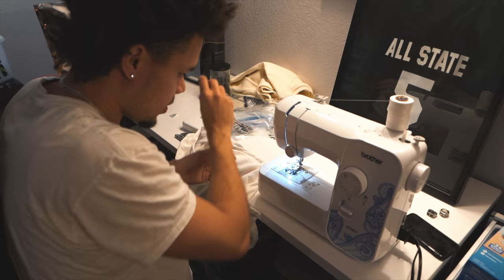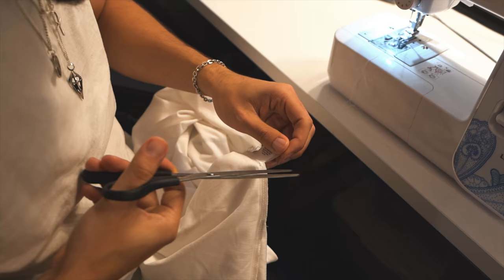It's really that easy, man. Sewing is a lot easier than I thought it was, but I still got a lot of work to do because it's a little crooked.